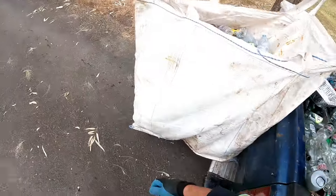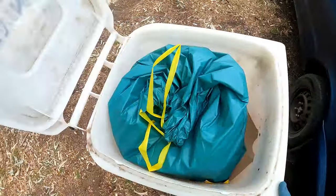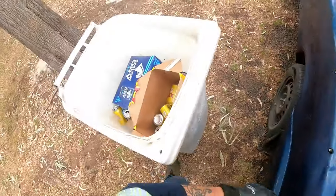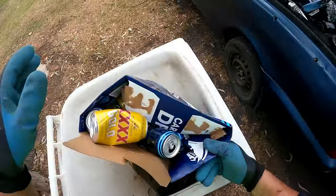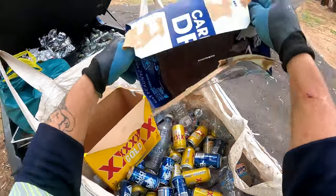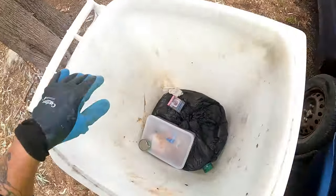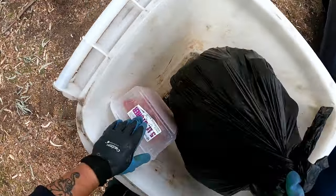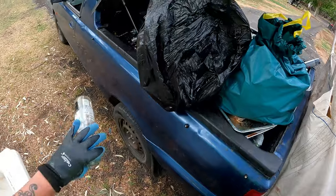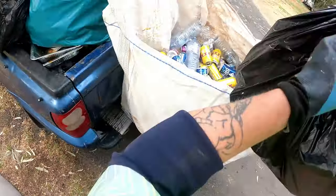Right, let's get into this one. Oh, I've still got the heebie-jeebies about ants, you know. Oh, no ants on this one. Bonus. We're definitely not taking that Tupperware container. She's a bit fishy. Another box into there. Box into there. And up here.